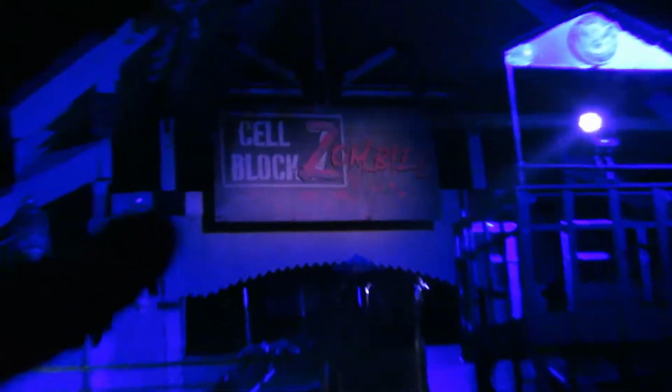And they didn't have this whole house. Usually this is a house. It's the first time they've ever done Cell Block Z, and I think the whole reason they chose that was because it was a really good scare zone last year with the whole penitentiary. So they went for Cell Block Zombies. I don't know, I think this one's gonna be my favorite.